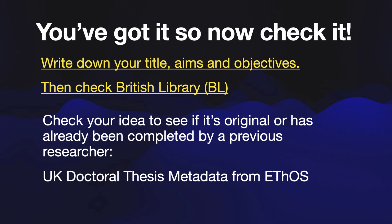And therefore, if you find that your PhD title that you've just come up with has already been done, then you will need to reflect and change your title, possibly find a different angle, or reassuringly, you may find that your research is very novel and new, and it will give you a clear indication of whether or not your idea is viable as a research project. Go to the British Library website and find the area where it says UK Doctoral Thesis Metadata.